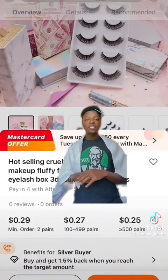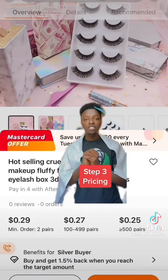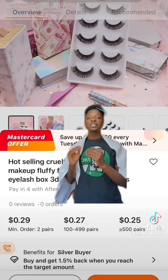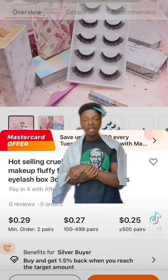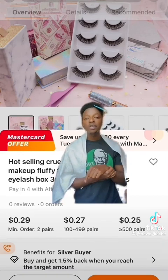The third step is the pricing. Hapa Alibaba wanekaga pricing yao according to the quantity you order. Ukioda vitu mingi, bei inapungua. Ukioda vitu less, bei inakuwa juu kiasi. For example, hapa wanasema ukioda pair 2 peke yake watakuzia na 35 bob. Ukioda pair 100 to 500 pieces wanakuzia na kitu 30 bob.